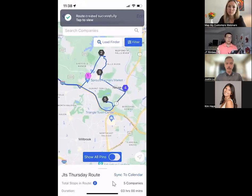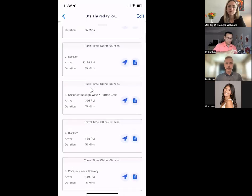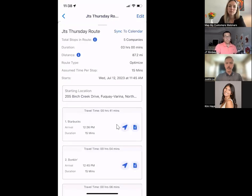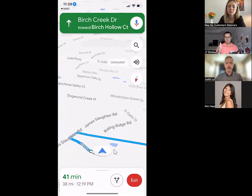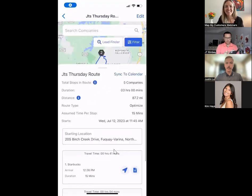Remember, if you're a Map My Customers customer, it's that quick. And if you're not a customer of ours, that saves a ton of admin planning from creating a list and going to Google. Here's the list of those accounts, in order, and they equate to the numbers. I'm going to go right around the beltline here and come back. If it's tomorrow morning, I literally just hit the arrow. I would encourage reps to get directions and log activity. But I'm off and running with turn-by-turn directions.